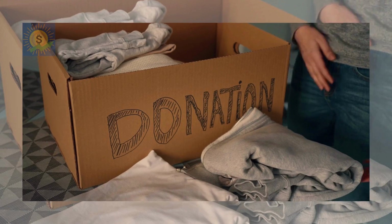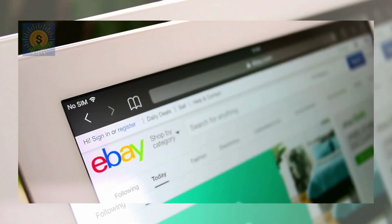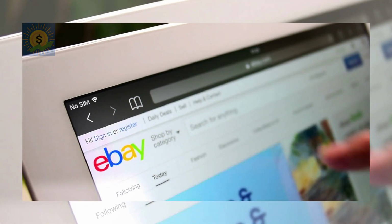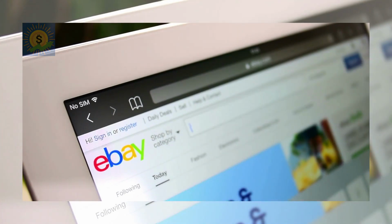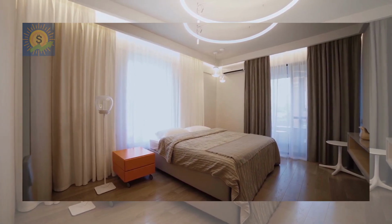To make it easy, keep a sale or donation box in a convenient location. Once it's full, list it on an online marketplace or take it to a local charity. You've cleared your living space without producing waste, which is always a great outcome.